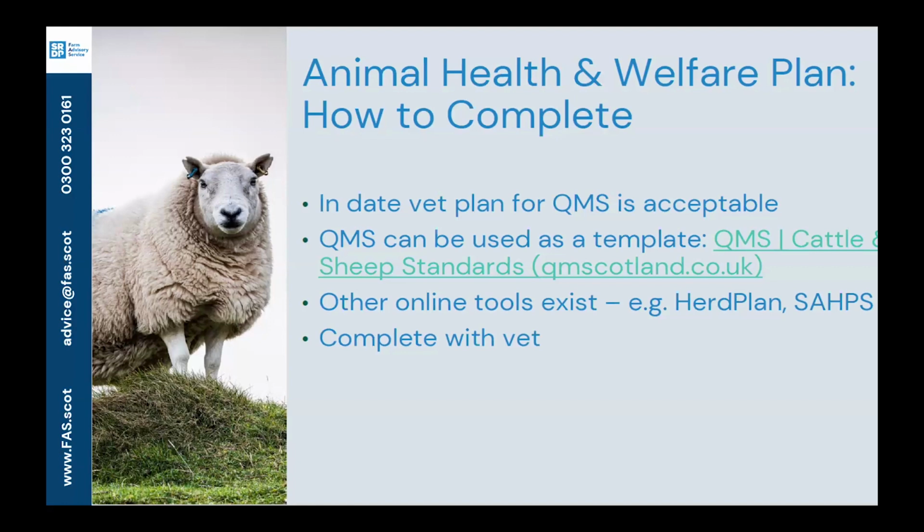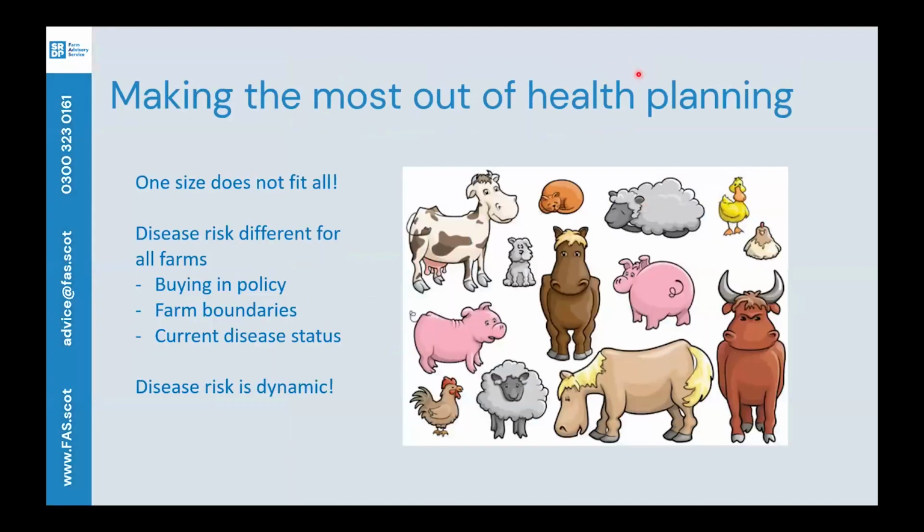How can we do that? So making the most out of health planning. The thing to remember with health plans is one size does not fit all. So one size does not fit all. You cannot do a health plan, like a vet can't do a health plan and give it out to all their clients, because all farms are different.